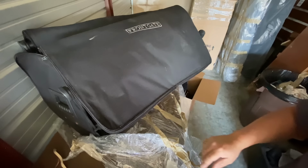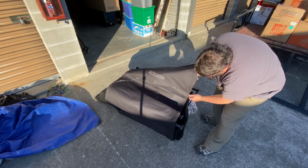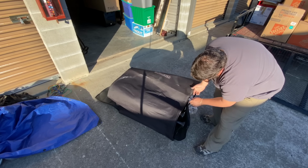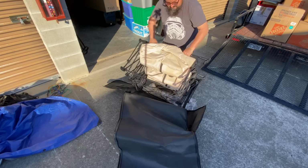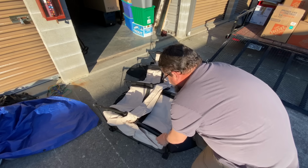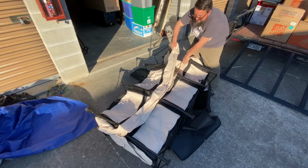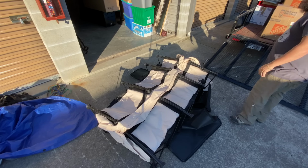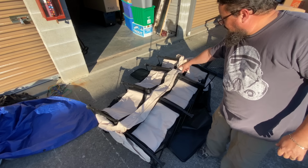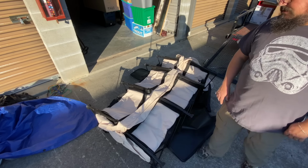Alright, let me stop it. I'm gonna drag it outside. Let's open it out there. Alright, let's see if we can get this thing opened up. Unfortunately, the zipper's tweaked right here. Oh, this is some sort of an inflatable mattress. Oh, okay. That's what it is. It's one of those ones that inflates up. There's the hole right there to put the air release to let the air out. That's what it is. It's a very high-end air mattress.